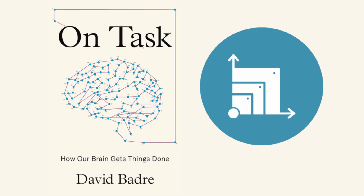Right. It's obvious there needs to be some kind of control system in the brain that acts as a bridge, taking that knowledge and guiding our actions. It's not just about having the information. No, it's about how that information is managed and used to steer our behavior toward our goals.